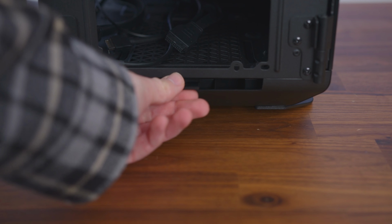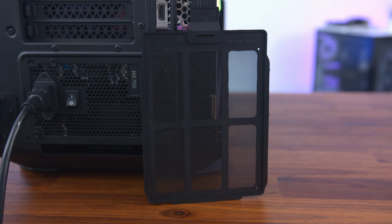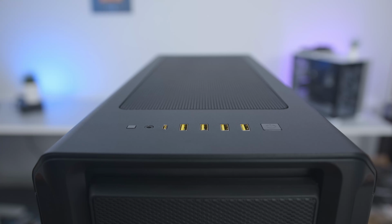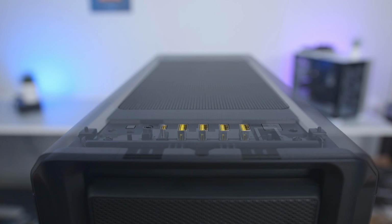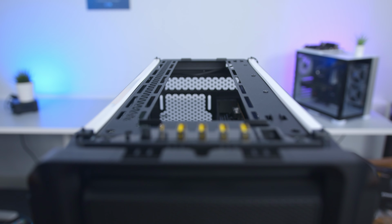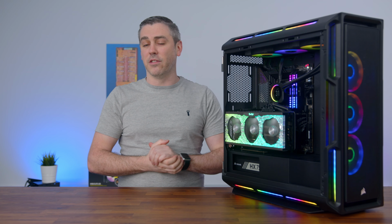There's a small dust filter underneath the PSU that can be slid out the rear and does actually have the same nylon mesh as the front panel. The last dust filter's on the top and does involve removing the top panel by kind of pulling it upwards, and then a larger magnetic dust filter can be removed. And this also reveals the space for 360mm of rads or fans for easy access.